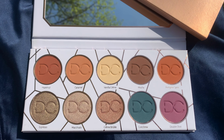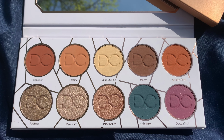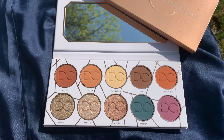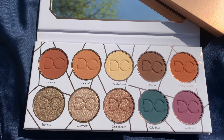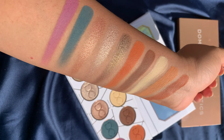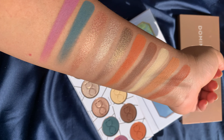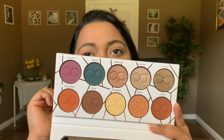Now, the other product that was the inspiration of this video was the Dominique Cosmetics Latte Palette. This was so popular, I would say 2-3 years ago. Everybody used to think about it. And if you've not seen this palette, where were you living? This is such a beautiful color story for an everyday look, but she also has put 2 pops of color just to create a little bit of interest. And today we're going to use this.